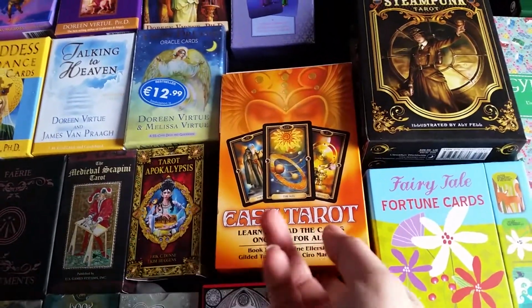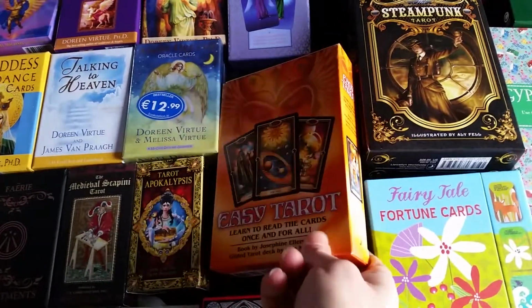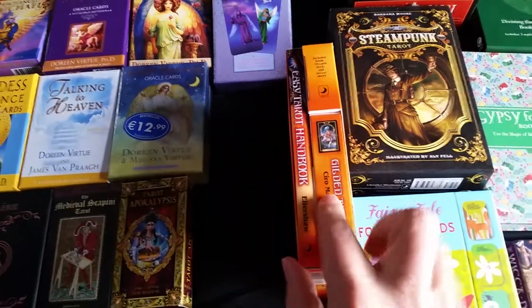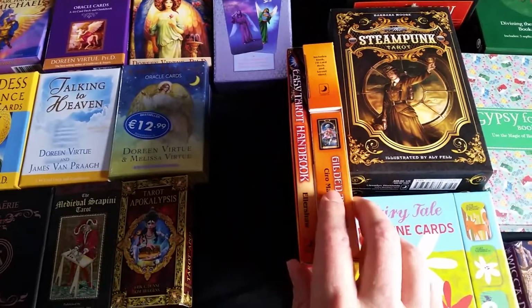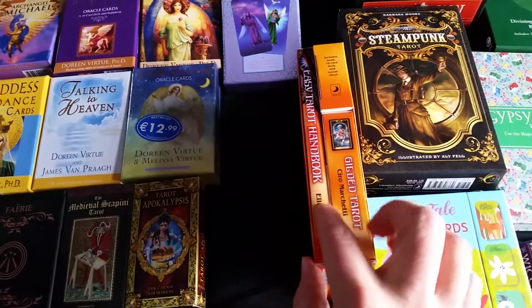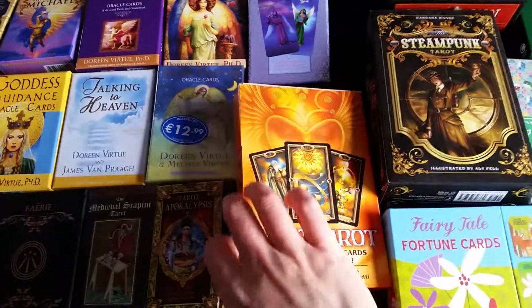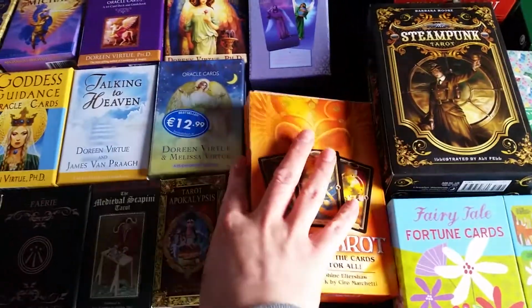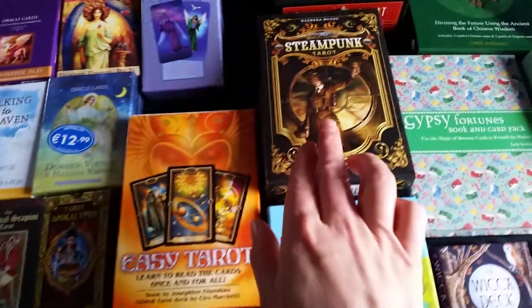I think I paid like... actually, no, that was a gift. That was like €25. The girlfriend paid for that. Yeah, you have the guidebook, the deck. You can't really see it in there. There's a spreadsheet there, which I wouldn't particularly use. And that's just an empty box to make up space.